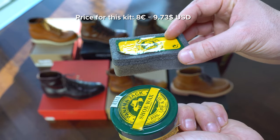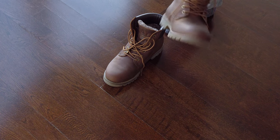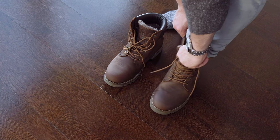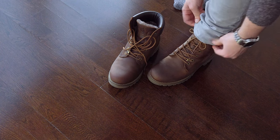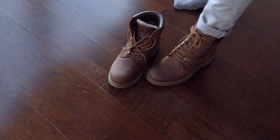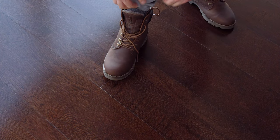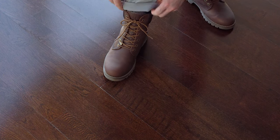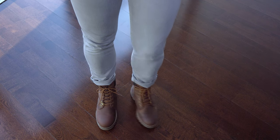Here we can see some on-fit shots with these boots. Because of the lining, I think these ones have the best comfort of all of them, or one of the best. I would like to point out that in this shot, the left foot is the one without grease and the right one is greased already. So this is the change of the color, more or less.